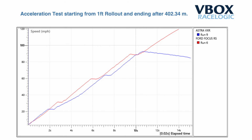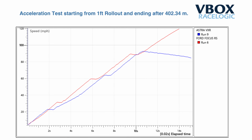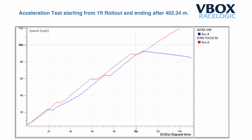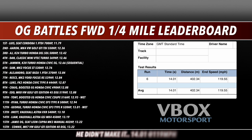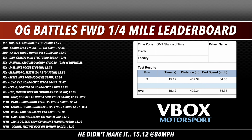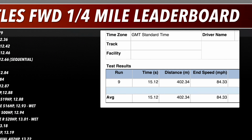Okay, so through all of the madness, let's find out the fastest quarter mile and 0 to 60 times achieved during the runs using the VBox PBTs. With both cars running in front-wheel drive mode, the Focus still proves to cover the quarter mile in the quickest time, crossing the line in 14.01 seconds at a speed of 119 miles per hour. The Astra manages a best time of 15.12 seconds at a low trap speed of 84 miles per hour. However, both lads off pace to chart with the top 15.